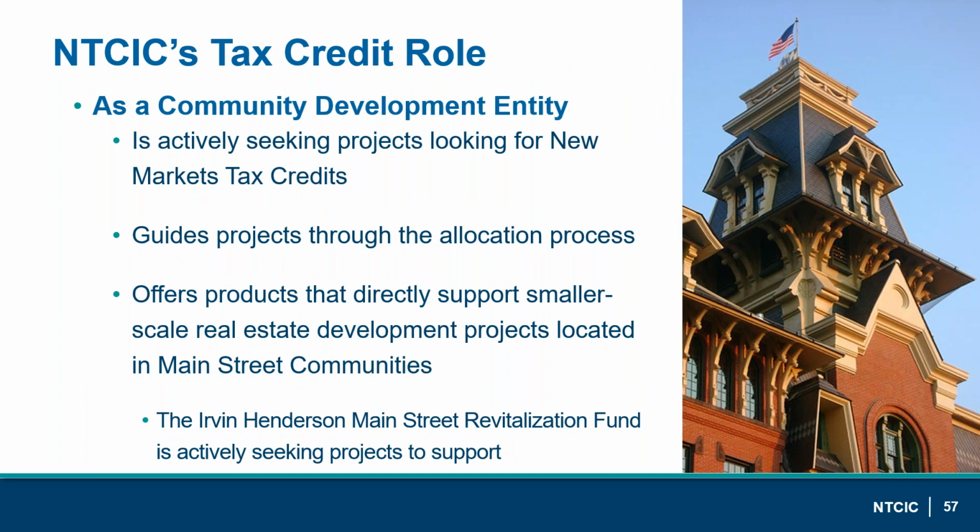As a community development entity, we are actively seeking projects for the New Markets Tax Credit allocation. We help guide you through the allocation process, and we offer products that directly support smaller scale real estate development projects located in Main Street communities. We do this through the Irvin Henderson Main Street Revitalization Fund, and we are actively seeking projects for this fund.